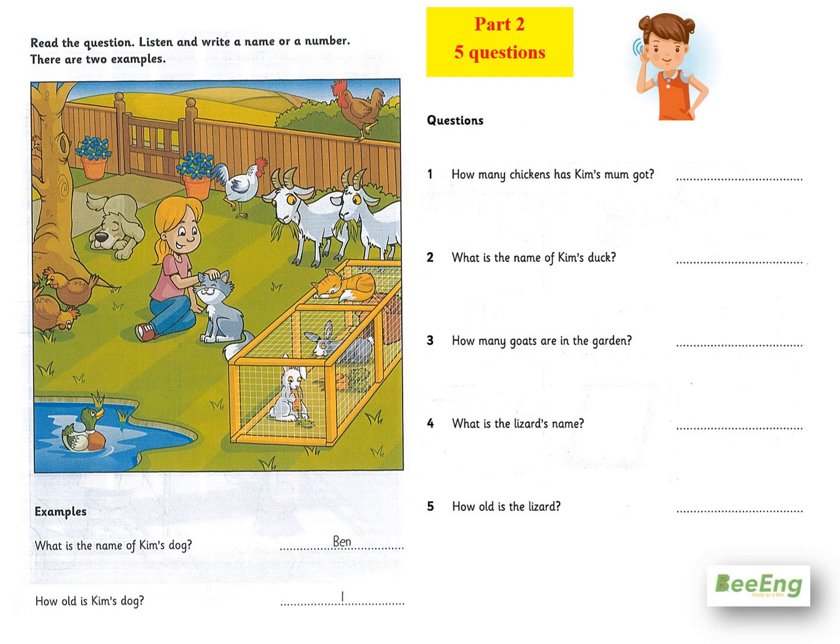Three. Can I see some goats in the garden? Yes, my dad likes goats. He's got 5. 5? Yes, they eat a lot.